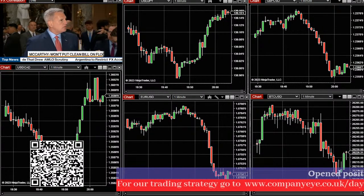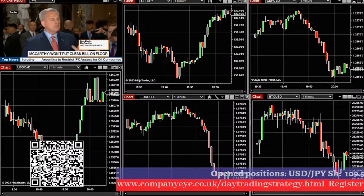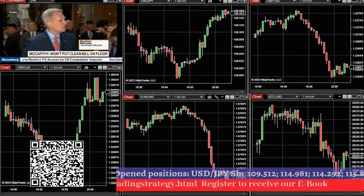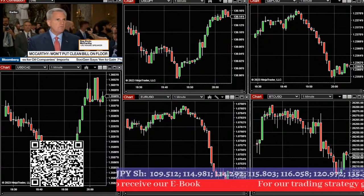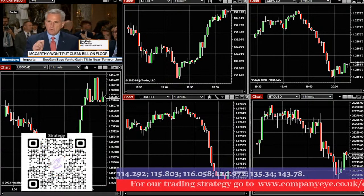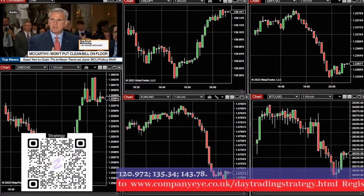I will not put a clean debt ceiling on the floor. Why? Because we've spent more than we've ever spent before, and we have the highest debt than we ever had before. I just don't think that's right. I am not going to give up. We're not going to default. We're going to solve this problem. I will stay with it until we can get it done. But let's be honest about this. We have to spend less than we spent last year.